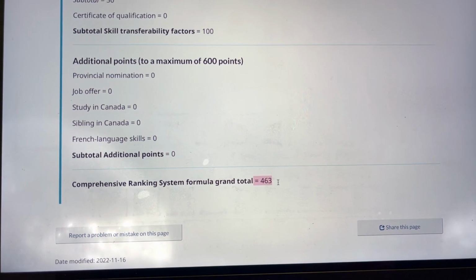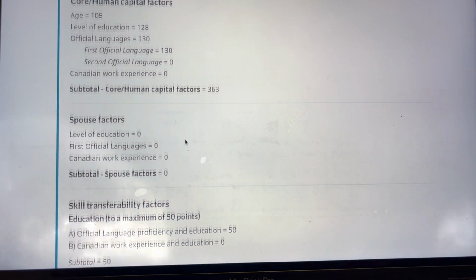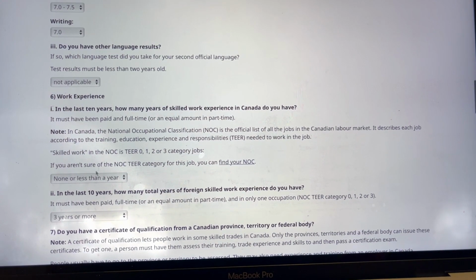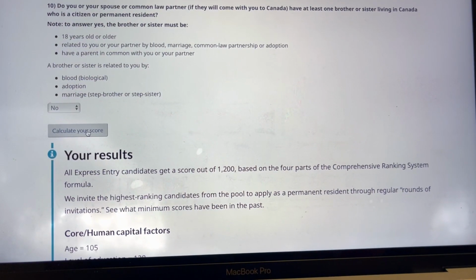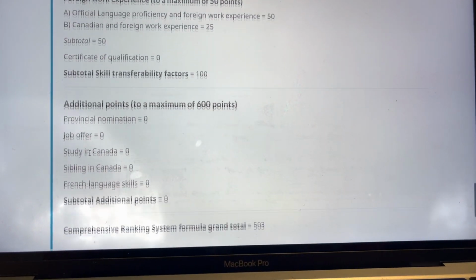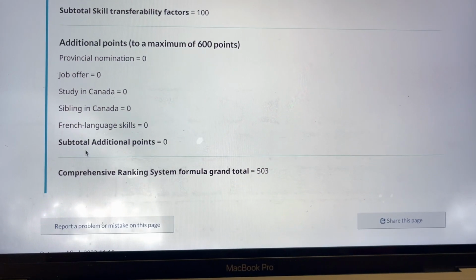According to the information that I've mentioned out here, I have got 463 points without Canadian experience. But if I add my Canadian experience, going back to the question, then it makes a huge difference. I select 1 year of experience, which will be counted really soon. So that is going to alter my marks in total. Now, as you can see, the total marks that I've got is 503.